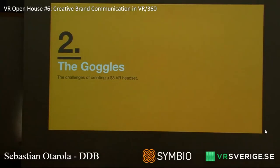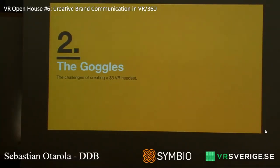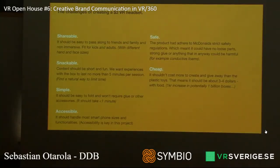So we are starting with the challenges of creating a $3 VR headset that should come with a burger and some fries. And we had guidelines for what we wanted to accomplish. The first one was we wanted to make it shareable, so it was easy to pass along to friends and family, and able to fit kids and adults with different hand and face sizes.